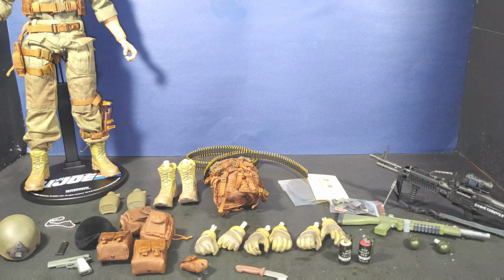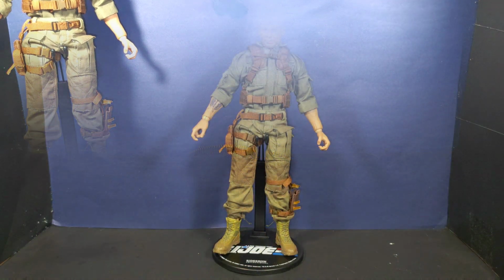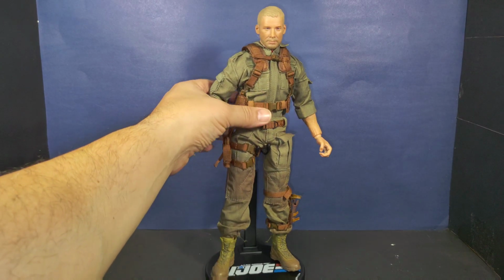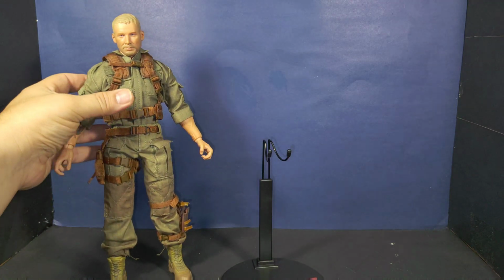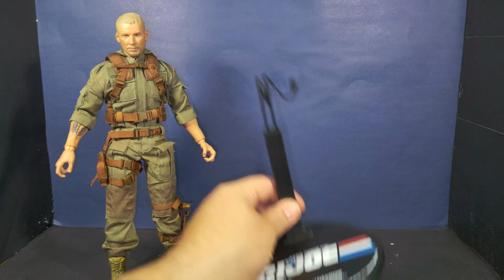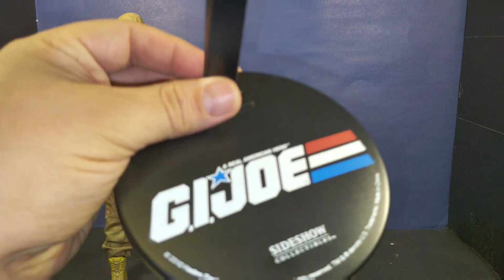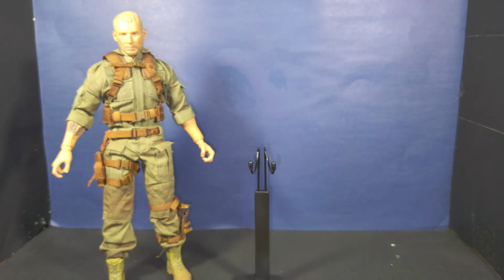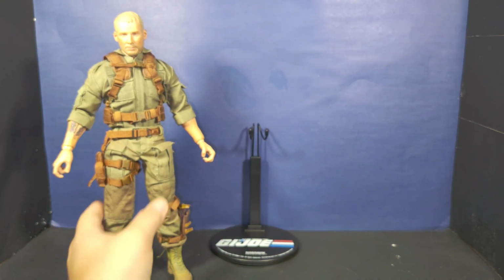So now what I'm going to do is show you guys his articulation, and then try to show you rock and roll with all of the accessories on. Before I do that, one last thing I forgot to mention that he also brought was the stand for the figure. Classic stand with the G.I. Joe logo. Sideshow collectible, as you see. So that's a nice touch and helpful in a lot of ways. So let's bring him in to take a look at the articulation.